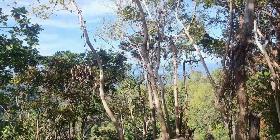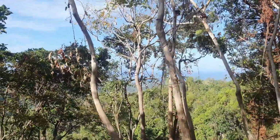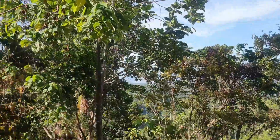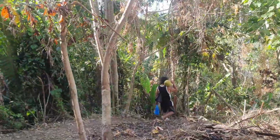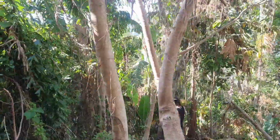So again, this is going to be a view from the house, Rose and Steve's. Once we trim these trees out, it'll be a lot better. There's Nelson in front with the coconut.